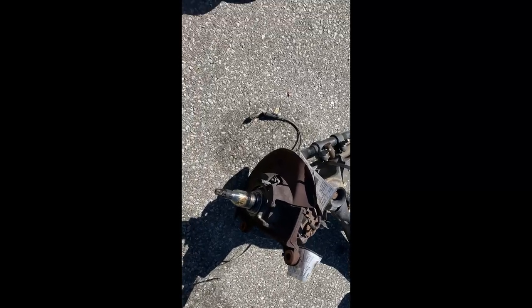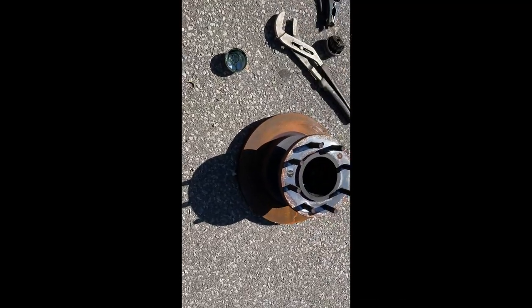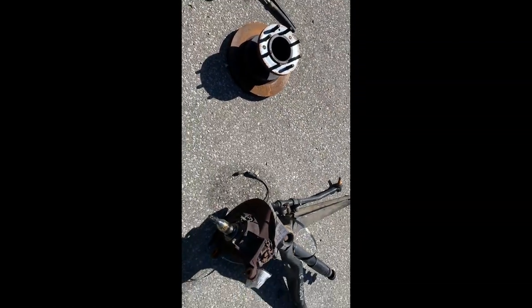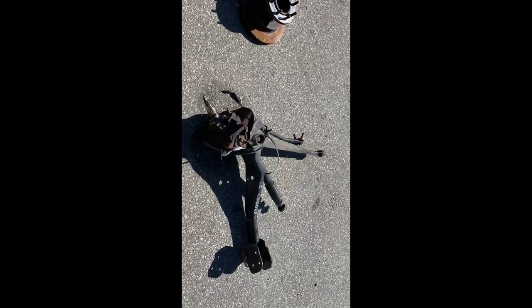Okay, so here we have it. We have the new knee assembly, and actually ours is not a dually setup, it's this one. So I took it apart really quick to see if this would go on. Looks like we're in business. So we're gonna switch that out, tighten the bearing, and we're ready to install the knee assembly.